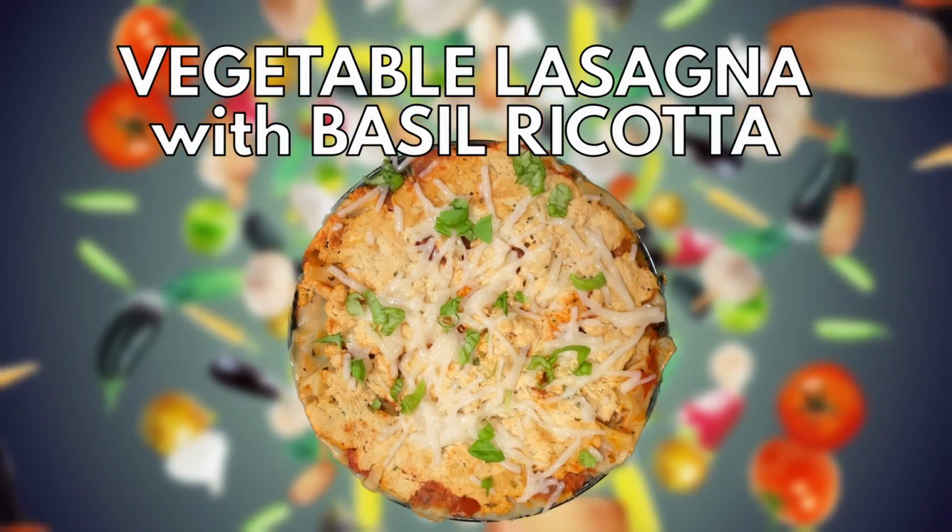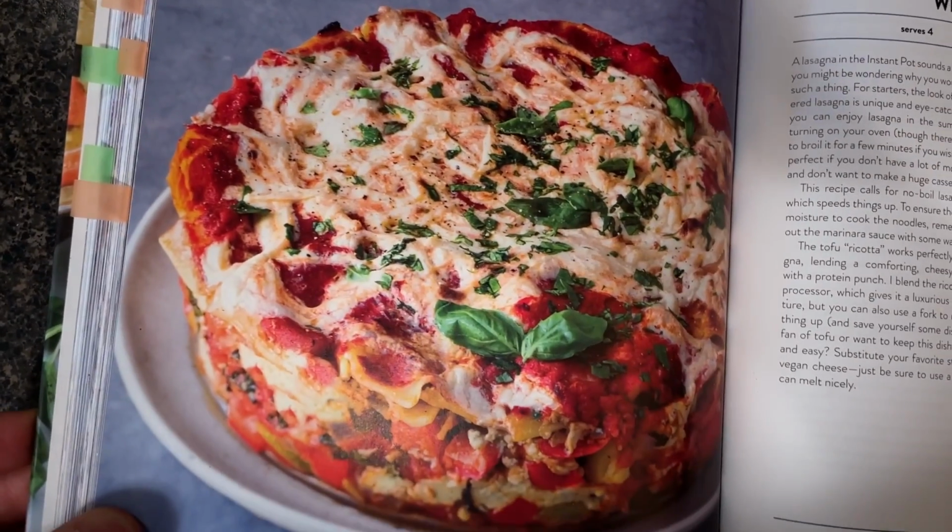Tonight for dinner, we're gonna make vegetable lasagna with basil ricotta. We make a mean lasagna in this house, but I've never made one in the Instant Pot, so I am super fascinated.